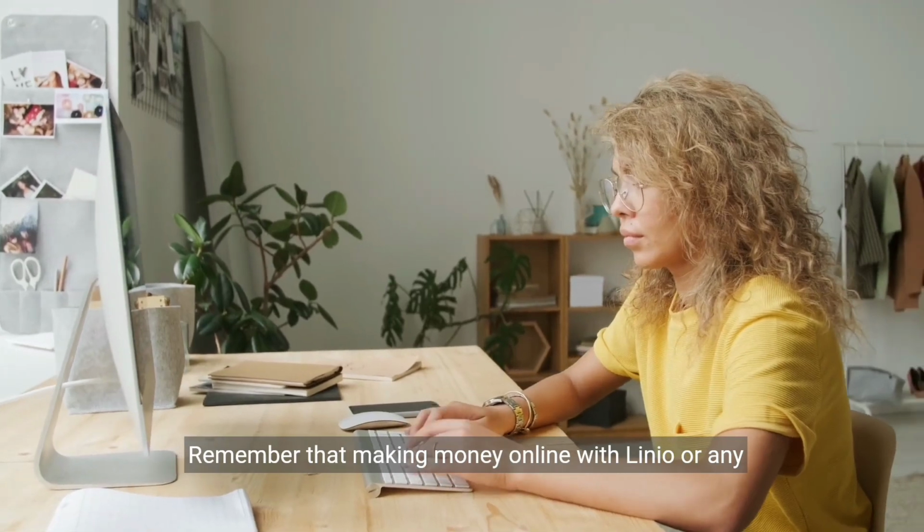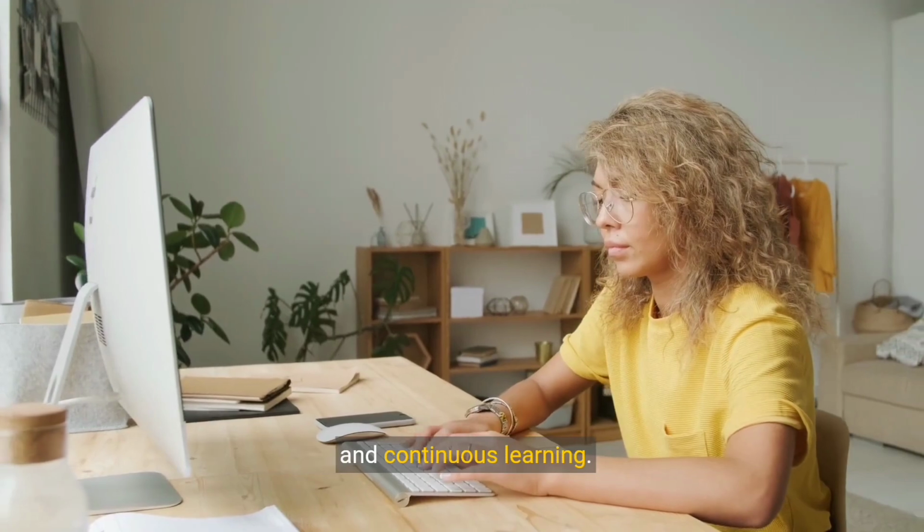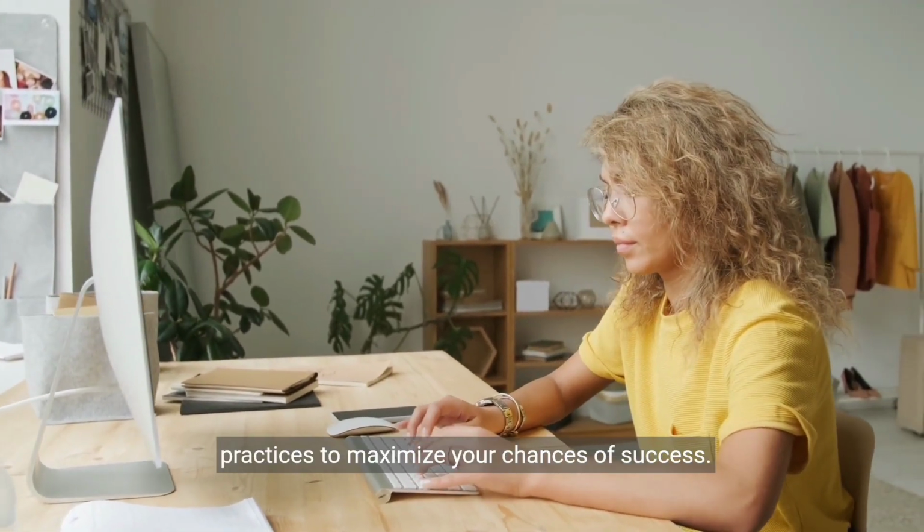Remember that making money online with Linio or any e-commerce platform requires dedication, patience, and continuous learning. Stay updated with the latest trends and best practices to maximize your chances of success.